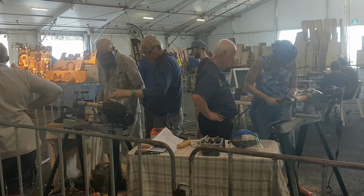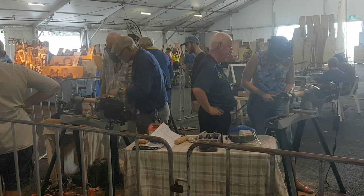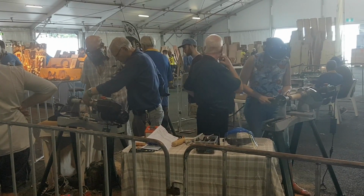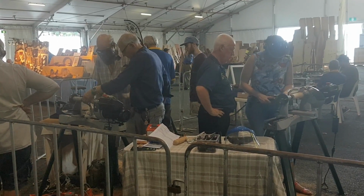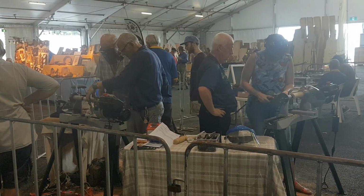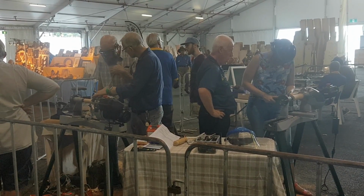It's quite different from what's gone in the past. There's a lot more demonstrations and it's a lot more interactive, so you can try your hands at things. There's also areas and other special activities for children. So very, very interesting, I think.